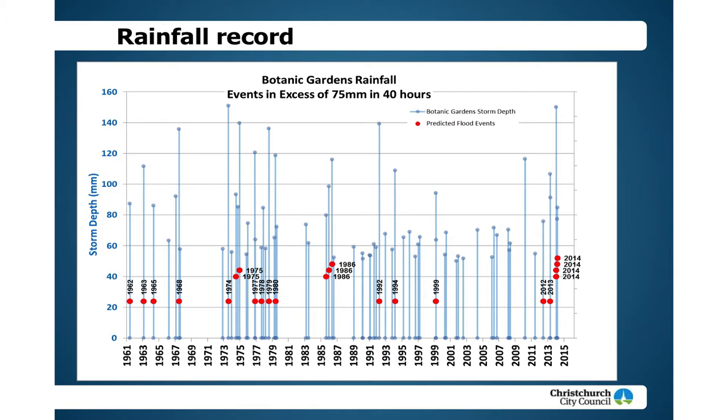We've got clusters of rainfall events and clusters of flood events, say in the 1970s here, a wet year in 1986, a bit of a dry period for about 20 or 30 years, and then we've got another significant wet period in the last couple of years. So flooding is obviously rainfall dependent, but that rainfall doesn't fall uniformly across the city, nor regularly in time.